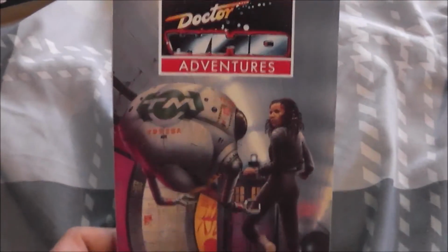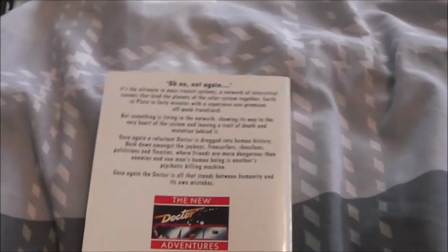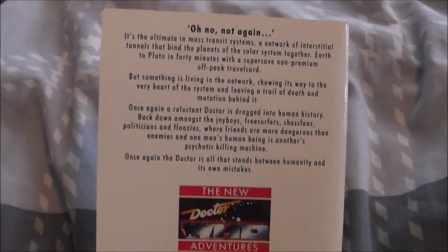And then the eBay stuff, I got 3 Virgin New Adventures. I've ordered 2 more off eBay for Christmas, so they've already arrived, so I'll do a Christmas video for that, hopefully. So the first one I got was Transit, written by Ben Aaronovitch, which, judging from the blurb, looks like a decent story, so I'm looking forward to reading that. I've now got 5 Virgin New Adventures. Then there'll be a couple more on Christmas.